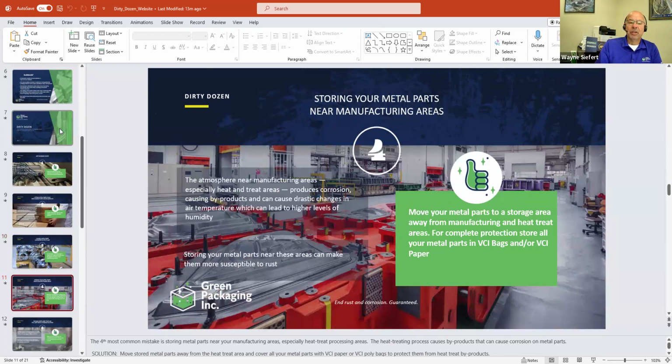Number four would be storing your metal parts near manufacturing areas. Again, the atmosphere near the manufacturing areas, especially heat treat areas, produce corrosion causing byproducts. And you can cause drastic changes in air temperature, which can lead to higher levels of humidity. So always move your metal parts to a storage area that's away from your manufacturing area, and especially from your heat treat areas if you have that in your plant.